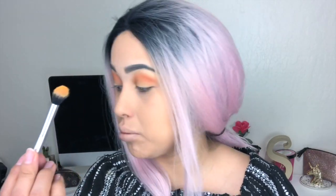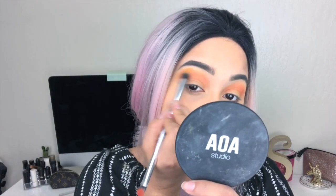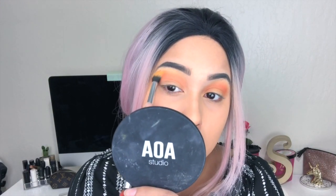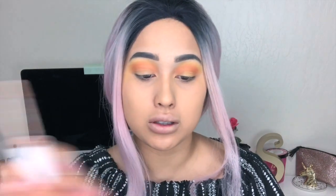So now with the same brush, I'm going to take a little bit of this yellow color, and I'm just going to be blending it out on top. Okay, you guys, now I'm going to be grabbing some concealer, and this is from ColourPop. I'm just going to be cleaning up a little bit.